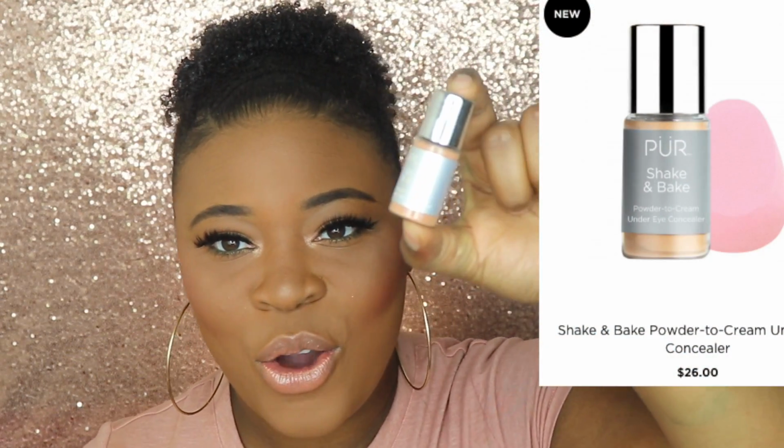Now let's finish this video off with some negatives. Hopefully my camera doesn't die. That'll be a sign. The first negative I have is from Pure. It is this beauty sponge for your under eye. The hardest sponge I have ever used in my life. Absolutely hated. And unfortunately, it came with this stupid product called the Shake and Bake Concealer.